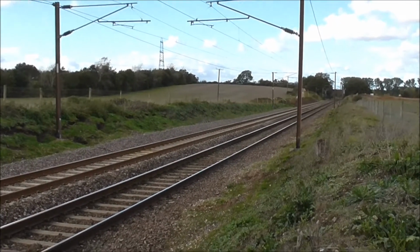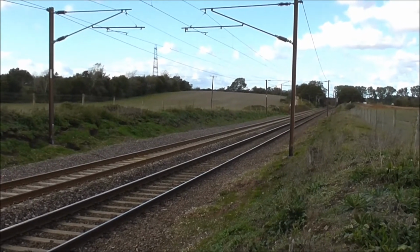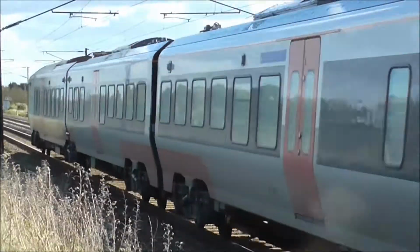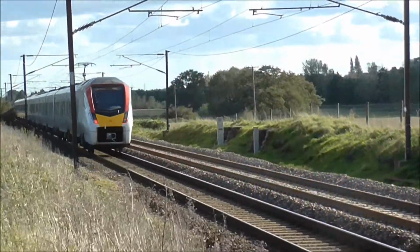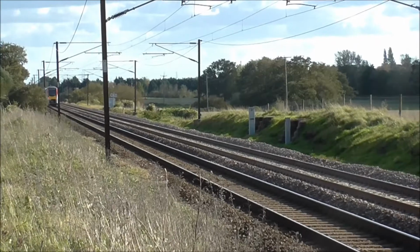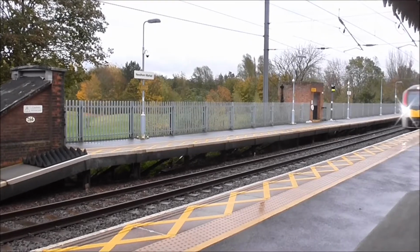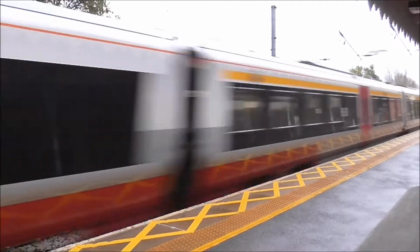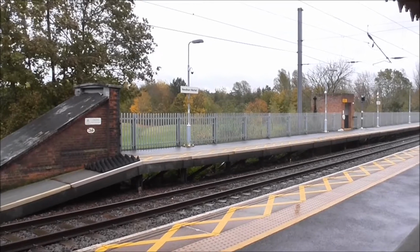Service from Norwich to London Liverpool Street, speeding past at a rapid rate of knots. Right, 745108, speeding past like a rocket, en route to London Liverpool Street. Right, just had 745009 race past en route to Norwich.